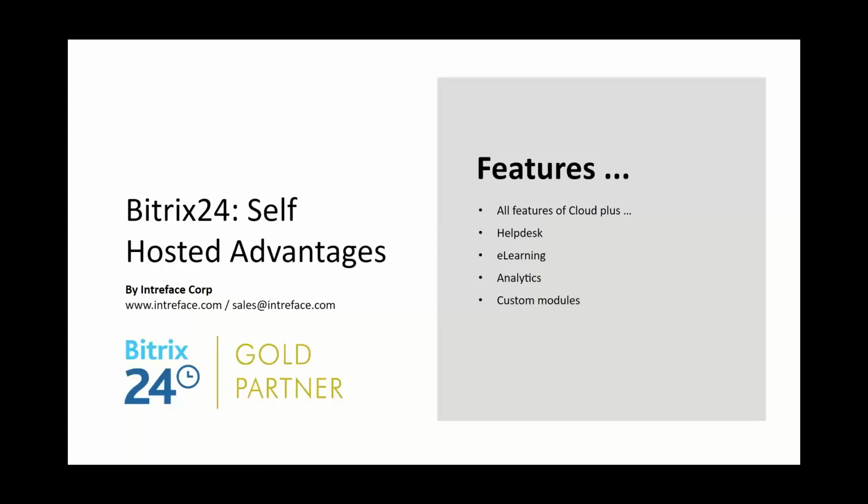There's also an e-learning module, and this is a set of tools which assist in really the training of your employees. So courses can be created and staff members can be set tests to demonstrate their knowledge in, it could be a particular subject or a focused area that you want them to be trained on. And it is possible to configure a user's profile page to show completed tests as badges on their profile.